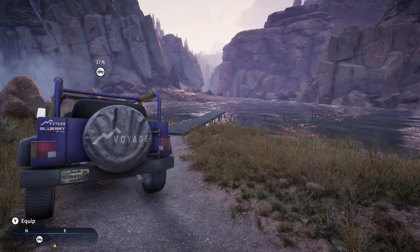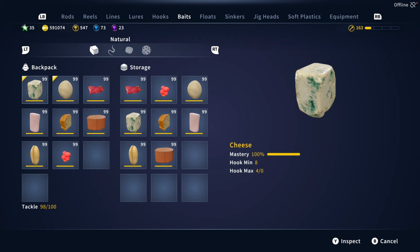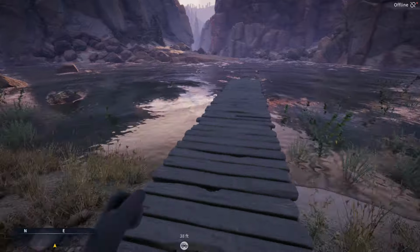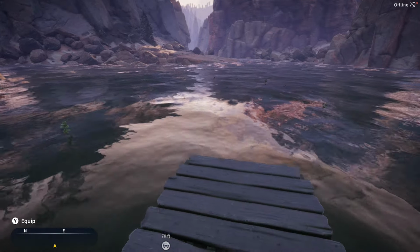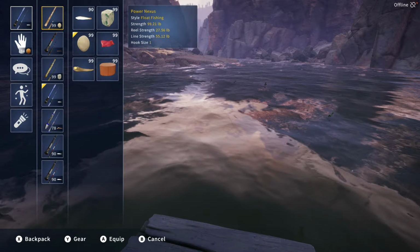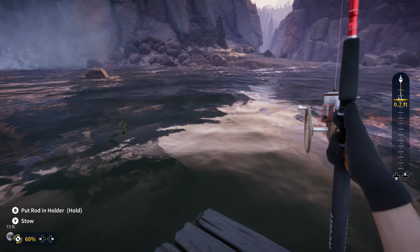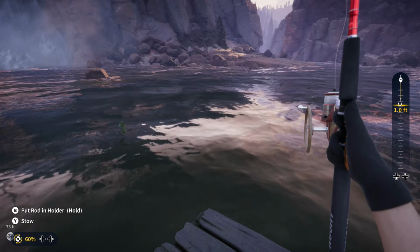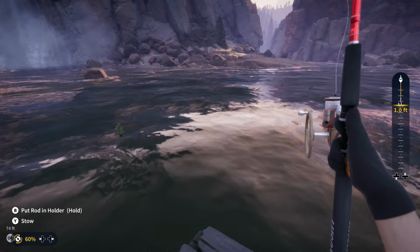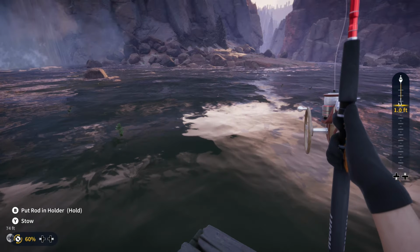I parked my Jeep near the dock. Don't forget you can get in the storage if you need to restock anything. We're going to use this dock right here to take advantage of the rod holder functionality that was added in patch 2.1. Now let me grab one of the minnow setups. Watch your lower left. Make sure that you have that active where it says put rod in holder. If you go too far up the dock, it goes away.